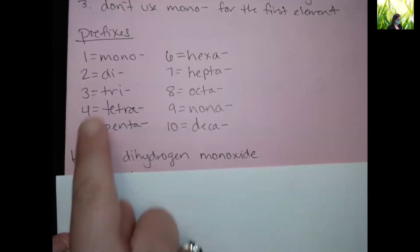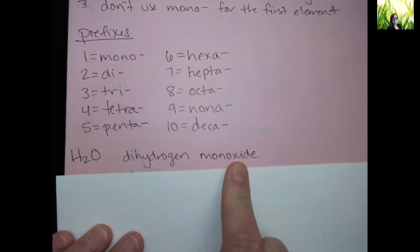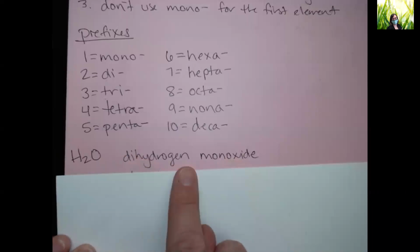Dihydrogen, because there are 2 hydrogens. And it's monooxide, but when there's double O's, we never use the double O. We drop one of the vowels if there's 2 in a row. So H2O, water, if we use this naming method, is dihydrogen monoxide.